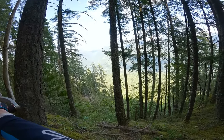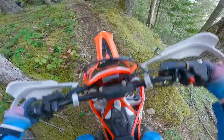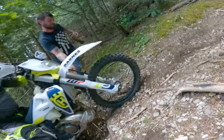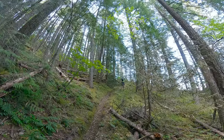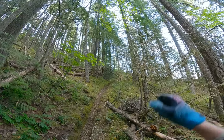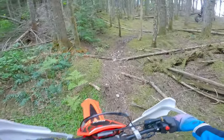Whoa, look at that view. Oh my God, guys, what the? Wow, dude, that's a picture spot. That's crazy, bro. Yeah. Oh man. Dude. Wow, dude. So sick. Yeah, that was an insane little climb right there. That's one way to break in riding a new bike, eh?